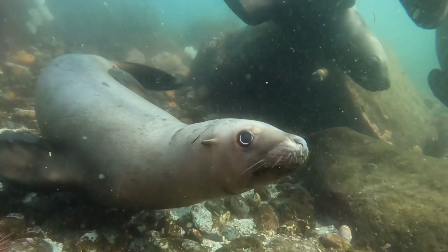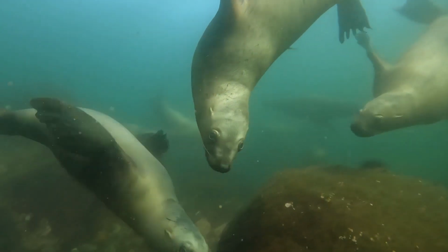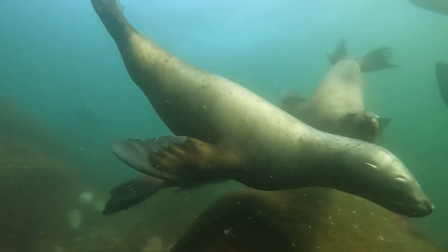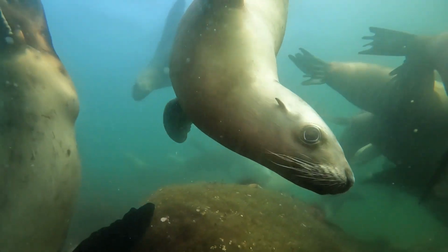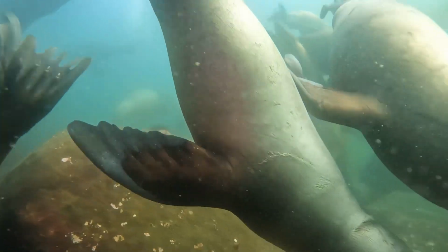Sea lions have been called sea puppies before, but they are wild and should be respected as such. My experience with them was incredibly positive, especially considering we've been exploring their neighborhood.